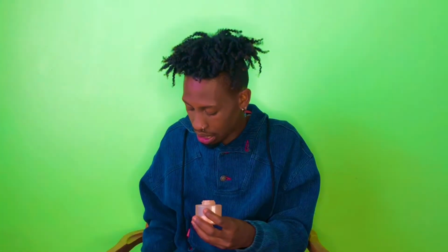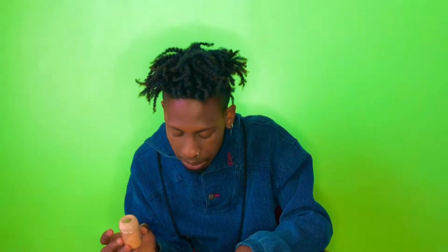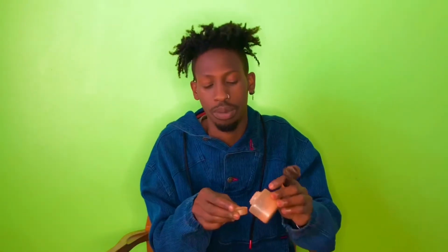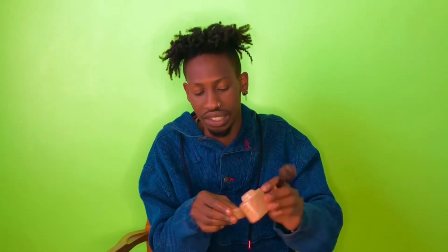So this is my baking powder. I normally use the banana powder, but I don't feel like looking that bright, so this is a darker shade, so that's what I'm gonna go with. I'm so lazy. Okay, let's do this properly. Okay, I think that's enough.